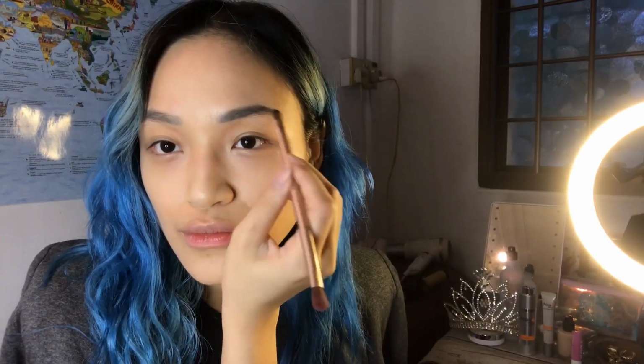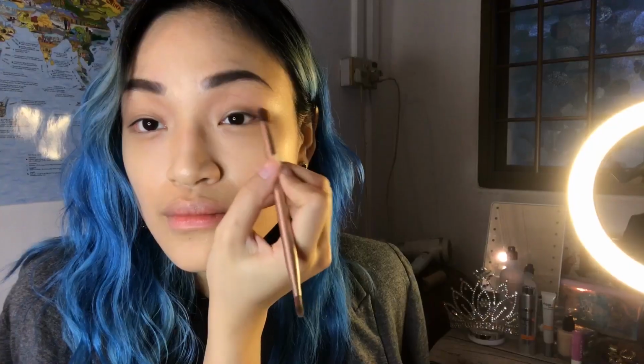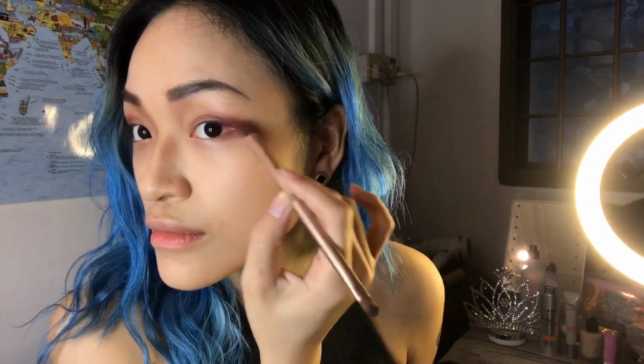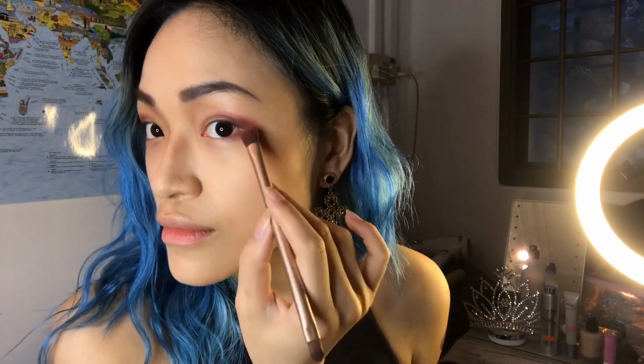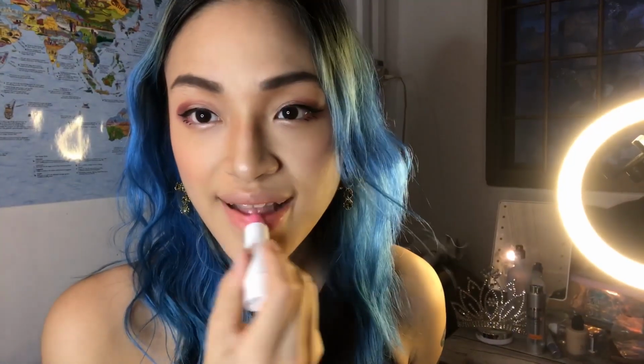So every day I just do my makeup, I draw on a strong brow, I put on some eyeshadow, blend, put on some blush, wing in eyeliner, and put on some lip balm.